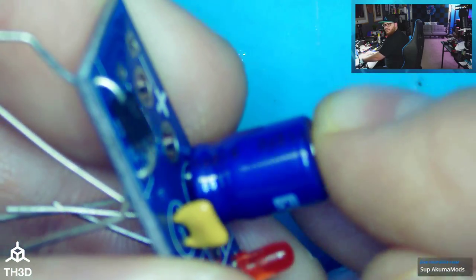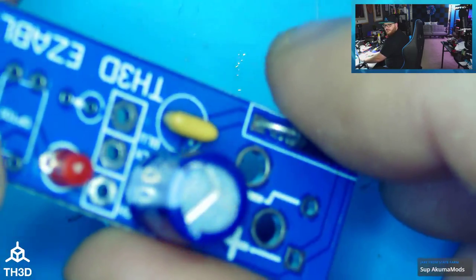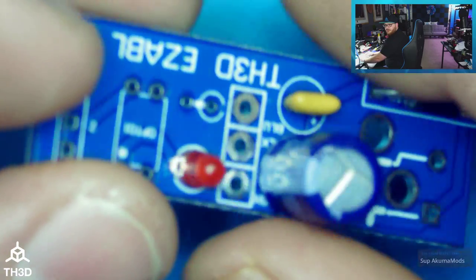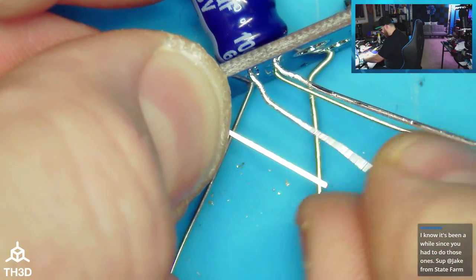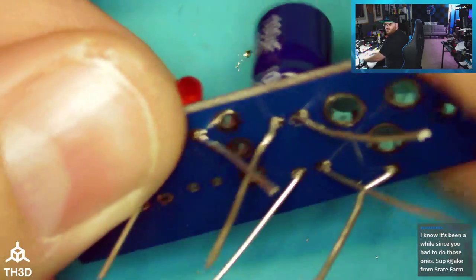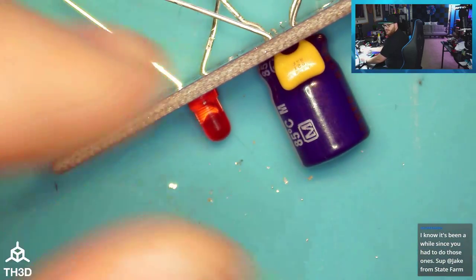Just work that down in there. And the stripe should be facing the holes where the sensor wire goes, which is where these three are. Now you see we're getting quite a bit of legs on here. It's kind of annoying, but just how it is.